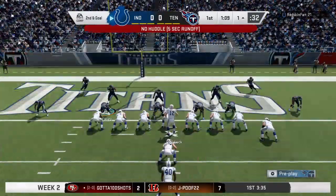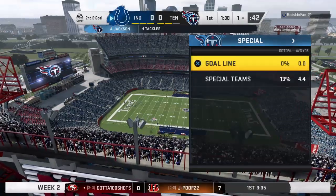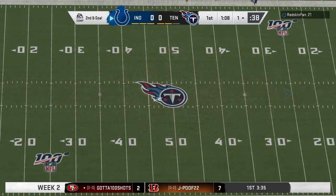And he's going to be met at the line of scrimmage and taken down. Now the defense going to use the first of their timeouts. They'll have 2 remaining as we step aside here in this first quarter.